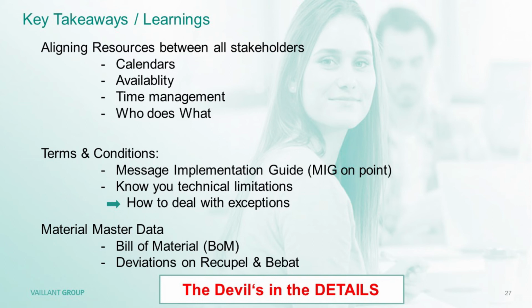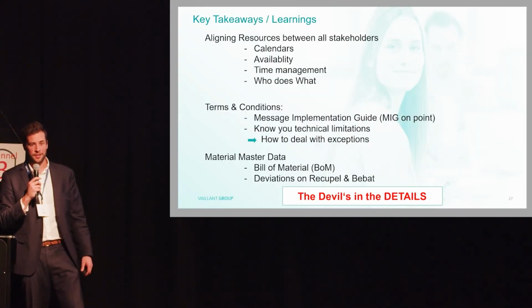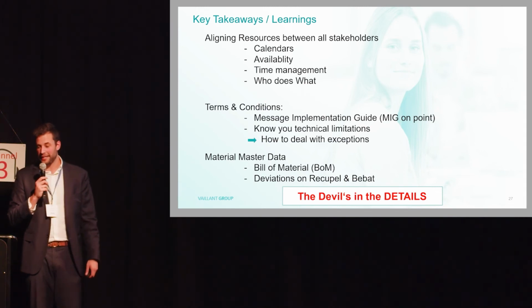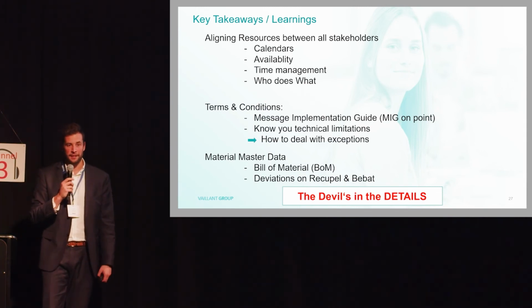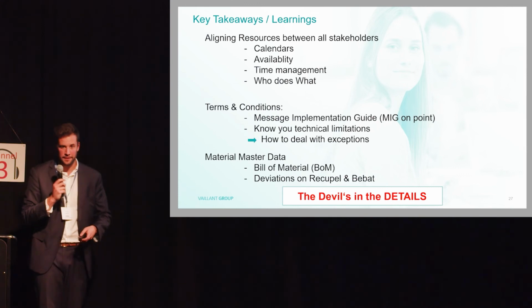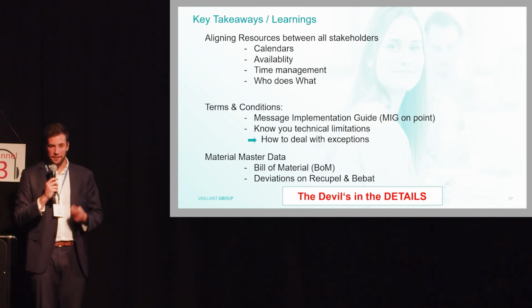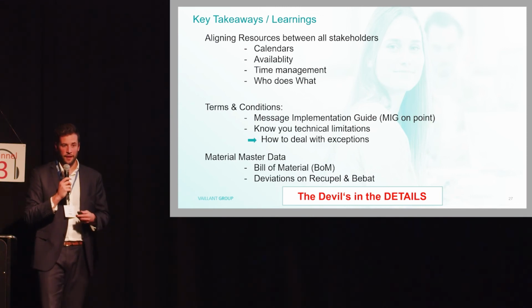Some of it is already what Anne said, and it is that the alignment of resources is key in a big process like this. And when we talk about resources, the main thing you have to do is align the people and align their calendars. Check the availabilities, put in certain slots that you say this is the date when we will test it, this is the date when we will have a user acceptance test, a SIT, and not do it on the fly. Time management is really key here, and you need to define the responsibilities per message.